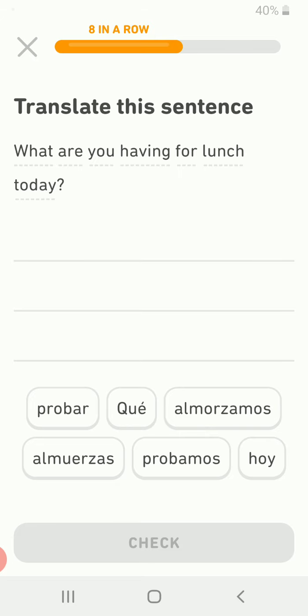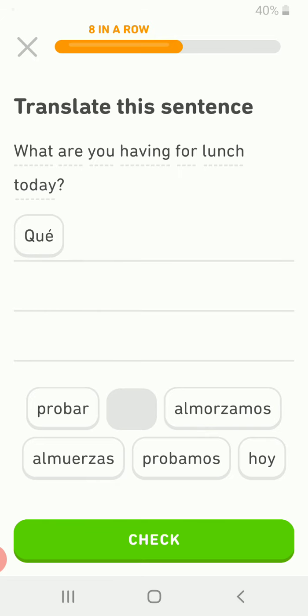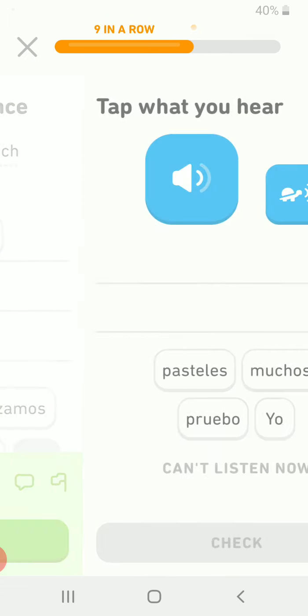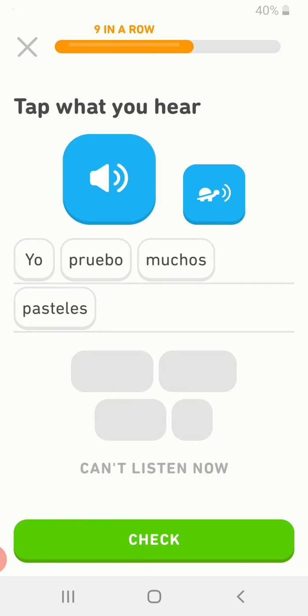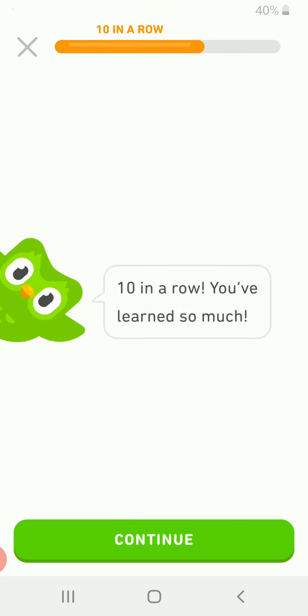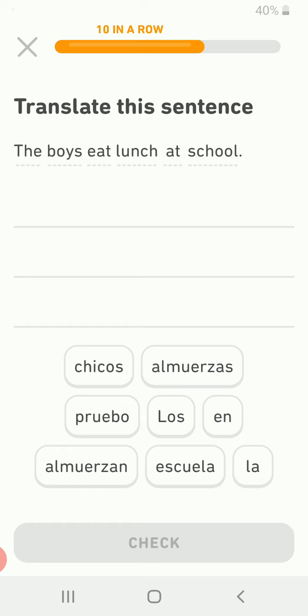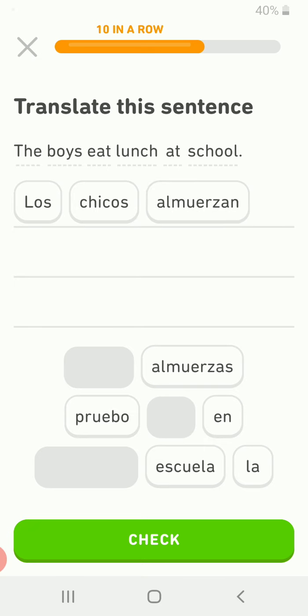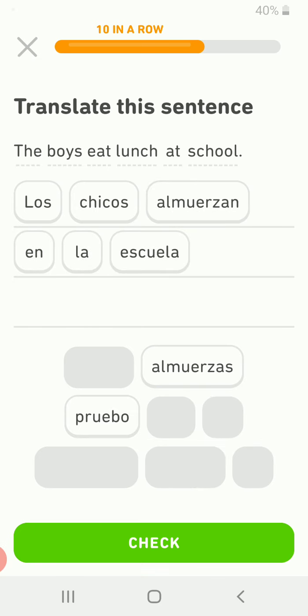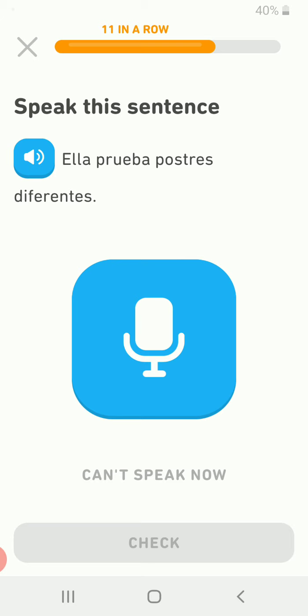What are you having for lunch today? ¿Qué almuerzas hoy? Yo pruebo muchos pasteles. So I try many cakes. And the boys eat lunch at school. Los chicos almuerzan en la escuela.